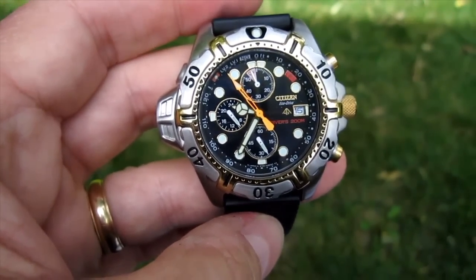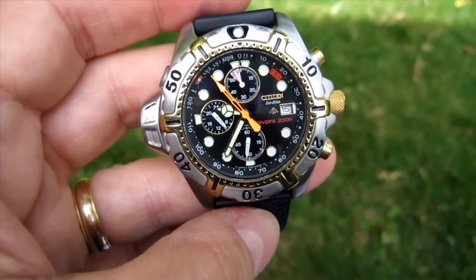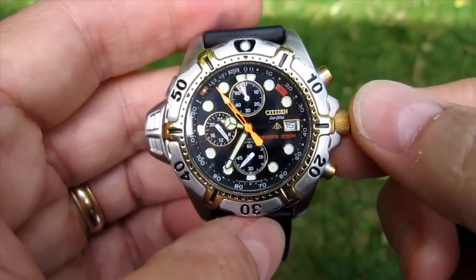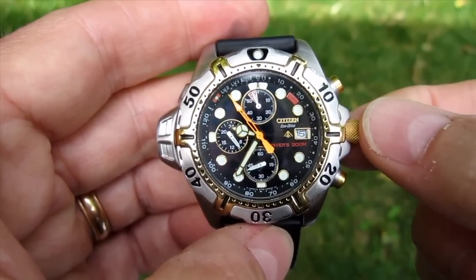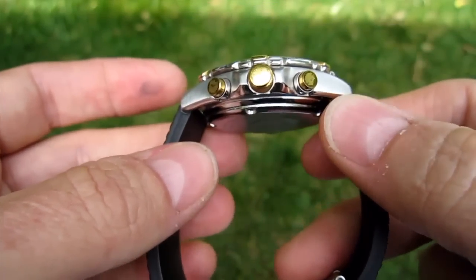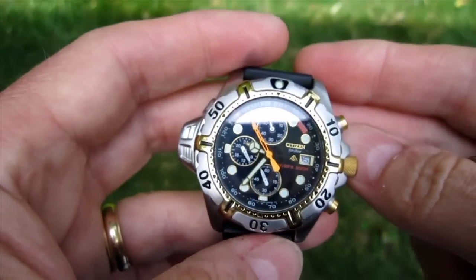The movement in the watch is Citizen model B741-H16471. It's an analog quartz eco-drive movement. The movement hacks if you unscrew the crown and pull it out to the second position. It'll stop the movement so that you can set time. And this movement is typical of quartz watches. It loses and gains a few seconds a month, so fairly accurate over the long haul.